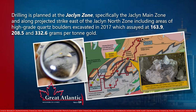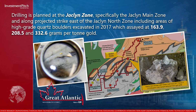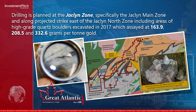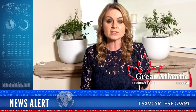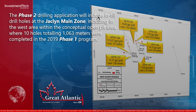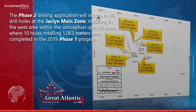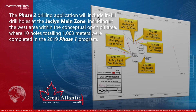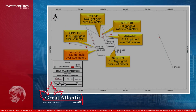Drilling is planned at the Jaclyn Zone, specifically the Jaclyn Main Zone, and along projected strike east of the Jaclyn North Zone, including areas of high-grade quartz boulders excavated in 2017, which assayed at 163.9, 208.5, and 332.6 grams per ton gold. The Phase 2 drilling application will include infill drill holes at the Jaclyn Main Zone, including in the west area within the conceptual open pit area, where 10 holes totaling 163 meters were completed in the 2019 Phase 1 program. Highlights of near-surface gold intersections from the 2019 program include Hole 137 with 12.37 grams per ton gold over 1.9 meters.